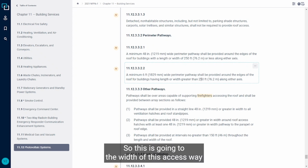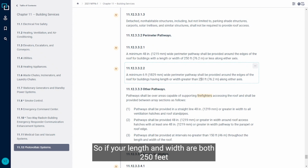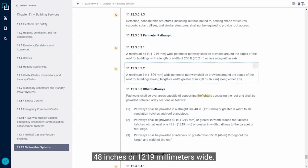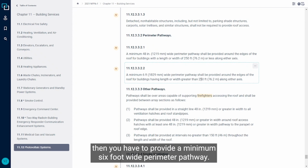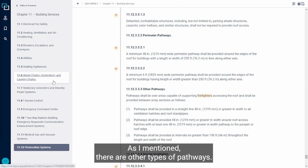So the width of this accessway is going to be dependent on the length and width of your building. So if your length and width are both 250 feet or less, so 250 feet or 76.2 meters or less, then that pathway all along the roof edges has to be at least 48 inches or 1,219 millimeters wide. If either the length or the width of your building is greater than 250 feet or 76.2 meters, then you have to provide a minimum 6-foot wide perimeter pathway. So that pathway has to be 6 feet or 1,829 millimeters.